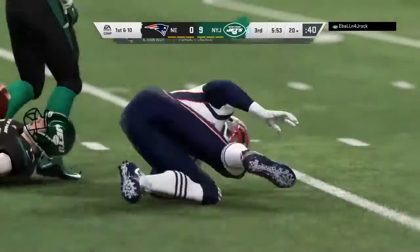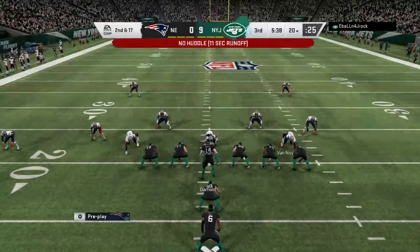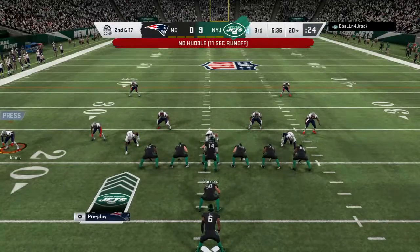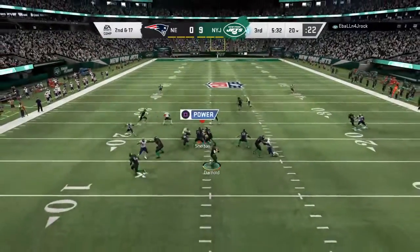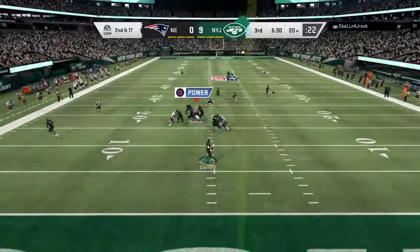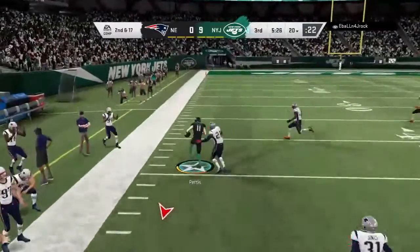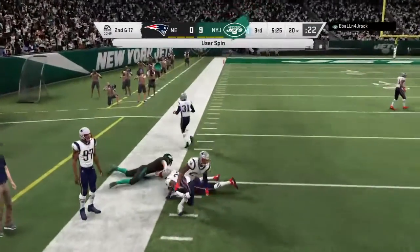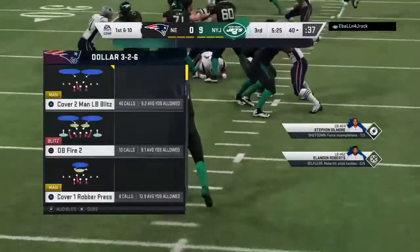Under pressure now, Darnold, and he goes down. Kyle Van Noy just would not be denied. That's a loss of 7. Throwing on 2nd and long. Darnold looking to complete it to Pettis, and he's got him. 39 yards the distance covered on the catch and run.